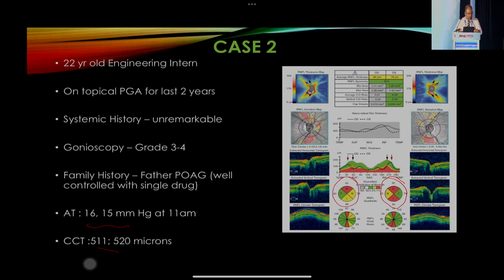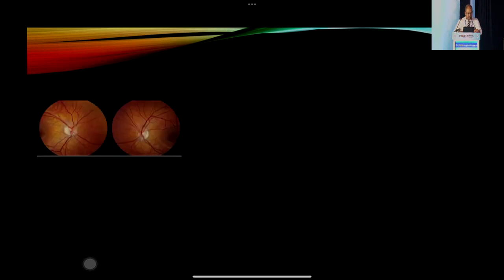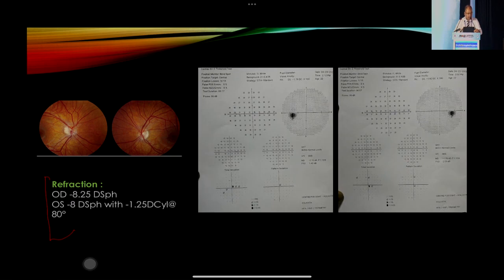So we have lots of areas of thinning here and here. If we look closely at the situation, this is what the optic discs look like. They don't look glaucomatous, that's for sure. Now the final clue, the most important clue rather, the refraction. This patient is actually a high myope, minus 8.25 and minus 8 diopter spherical. Of course, the perimetry is normal.